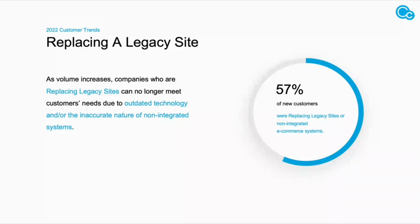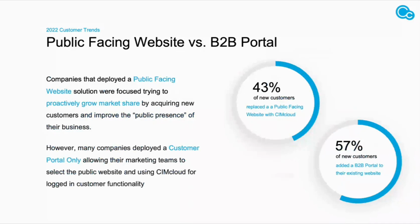The second thing we're going to talk about in a little bit of detail in section two is how customers can utilize SimCloud either to replace those legacy websites and put a public-facing website in place, or they could say, hey, our marketing team sits down once a week. They like doing different testing and different modifications. We want a complete open source public-facing website, but then we want to utilize SimCloud as a B2B customer portal off of that website.